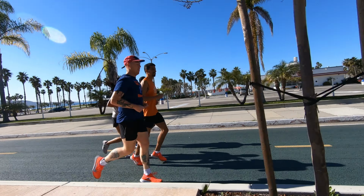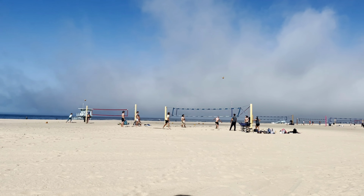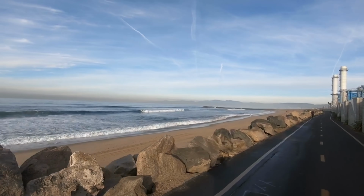And the next thing you need to know about Torrance, and I think it's one of the reasons that really drives people to move here, is the outdoor lifestyle. As I mentioned, you're very close to the beach in almost all areas of Torrance. So you've got outdoor activities along the beach like volleyball and surfing, or just going for a run or walk, just being outdoors and being on the beach.